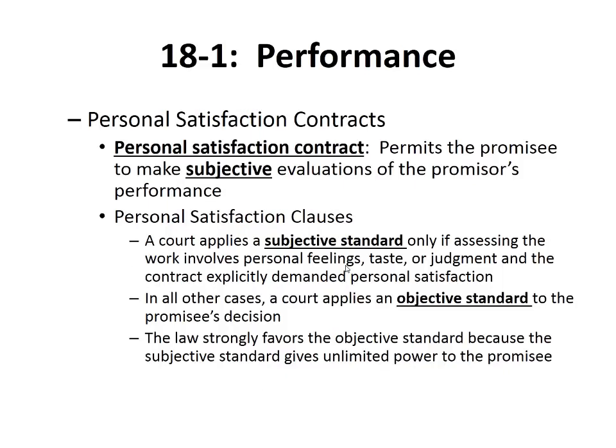Personal satisfaction contracts permit the promisee to make subjective evaluations of the promisor's performance. A court will apply a subjective standard only if assessing the work involves personal feelings, taste, or judgment, and the contract expressly demanded personal satisfaction. So artwork. If you commission an artist to make a painting for you and you tell them that this is a personal satisfaction contract, a court would likely apply a subjective standard because it's something that involves personal feelings, taste, judgment.